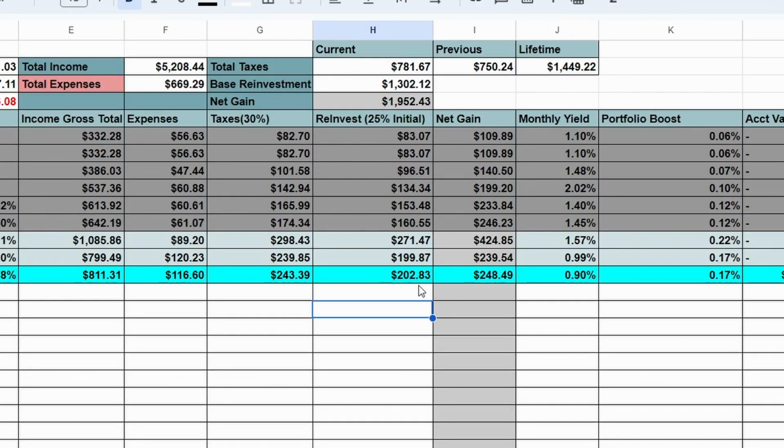And then here, 25% reinvestment, so $202. What I decided this last month was that I'm going to cut this in half. So 50% I'm going to invest in TSLY, the other 50% I'm going to invest in that QQQY. So again, you're investing in a cash secured put strategy as well as a covered call strategy. And $101 went to TSLY, $101 in the QQQY.